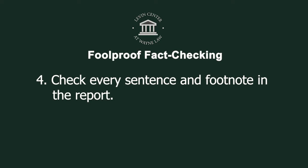Tip number 4 is to instruct team members to check every sentence and every footnote in their assigned sections of the report. Yes, that's every sentence and footnote. For each, the fact checker must ensure that the factual statements are worded accurately, the materials cited in a footnote actually support the text, and every footnote citation is correct. One way to proceed is for team members to print off hard copies of their report sections and place a check mark by every part of a sentence or footnote that is reviewed.